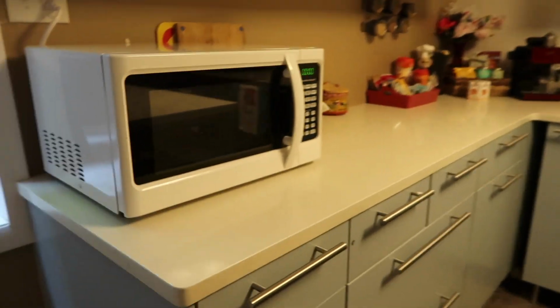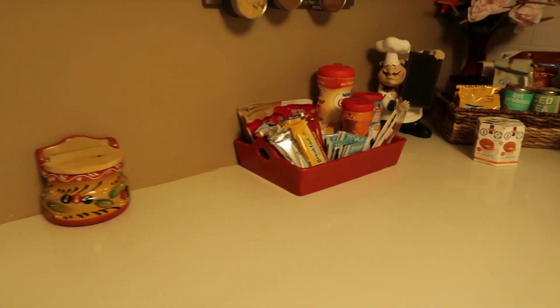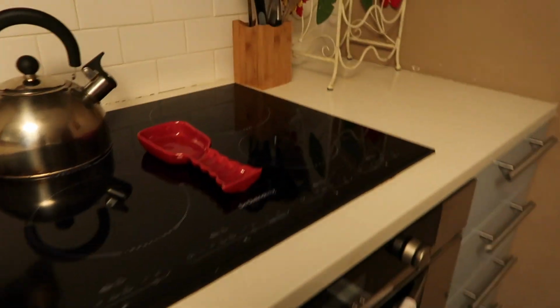Anyway, got a nice little microwave. Have some snacks over here. Probably eat some of this because I'm really, really hungry. Coffee maker, stove. I really like the stove. It's like tabletop, really nice. And back here in this creepy little door, like right when you come down this staircase, is the laundry room. Yeah, super scary back here.